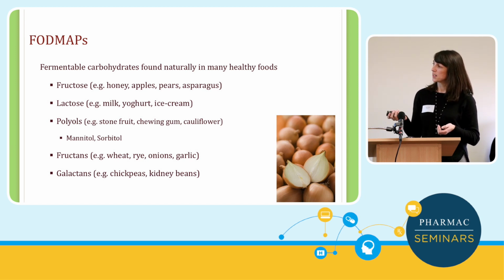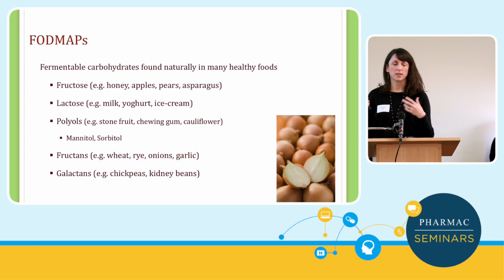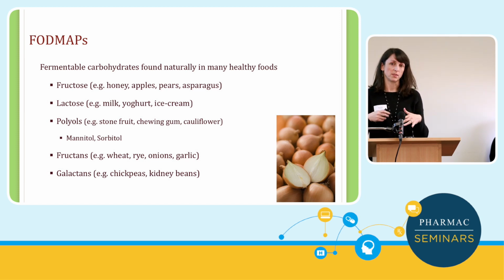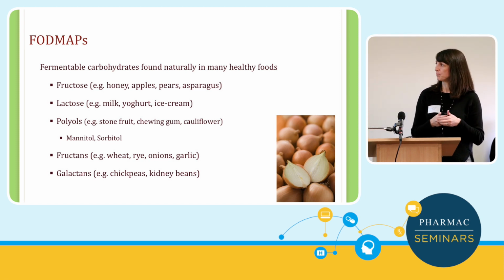And then we have fructans, which is the hardest group to avoid. This is where wheat and rye is found, which is where the confusion comes in if someone goes on a gluten-free diet, feels somewhat better, but not completely better, is that they've actually by default reduced some of the FODMAPs out of their diet. So this is where we have to be careful to have proper diagnosis in this situation.